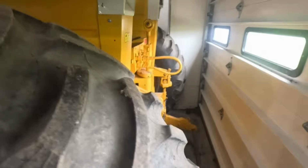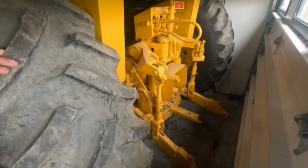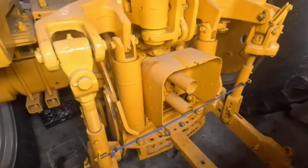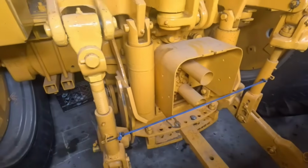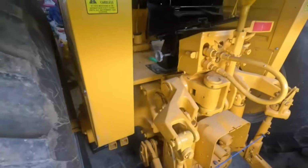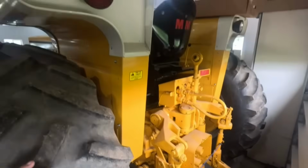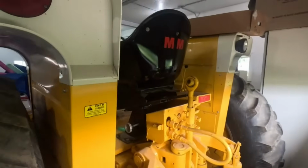Yep, got the heavy 3-point on it. Oh, you even got the PTO covers on and the shield. Put them on there. Original link. Oh, very nice. That's a beautiful example of this tractor.